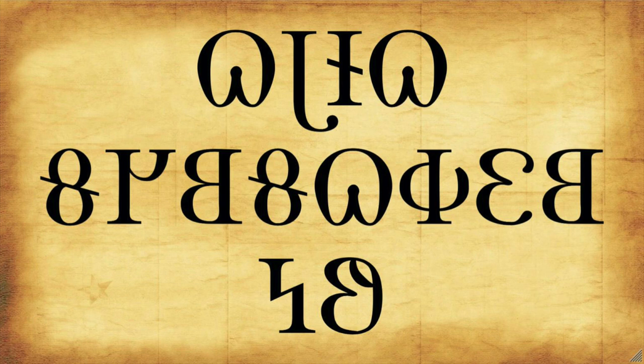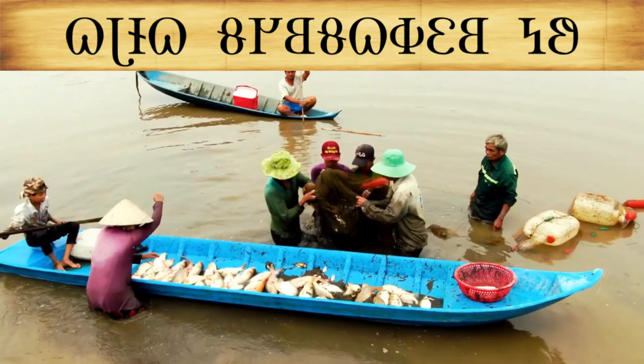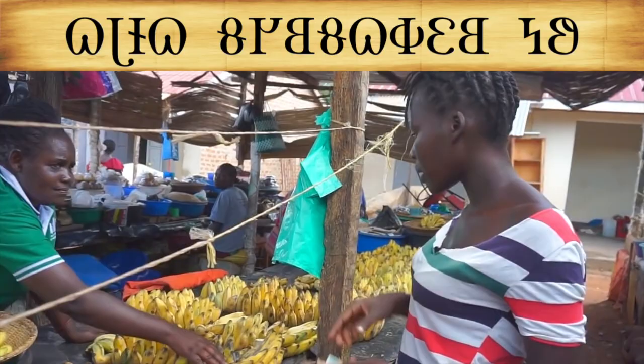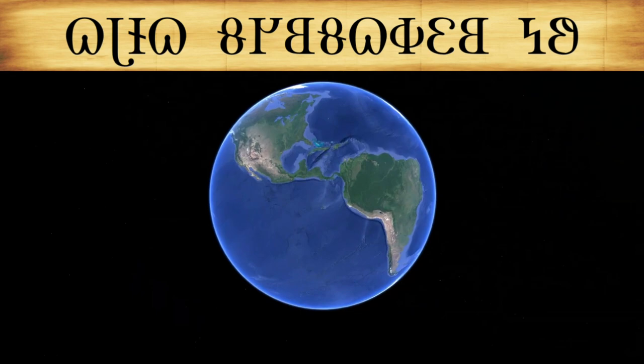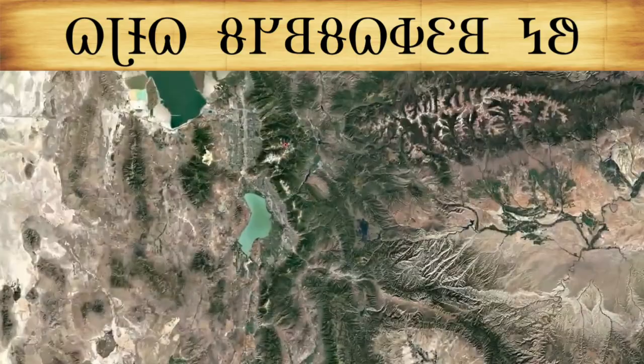What language do you think this is? It's not an Asian language or an African language. It's an American language, but not a Native American language. This is English, plain old American English. This is English written in the Deseret Alphabet, a writing system designed to encode English spoken in Utah circa 1854.